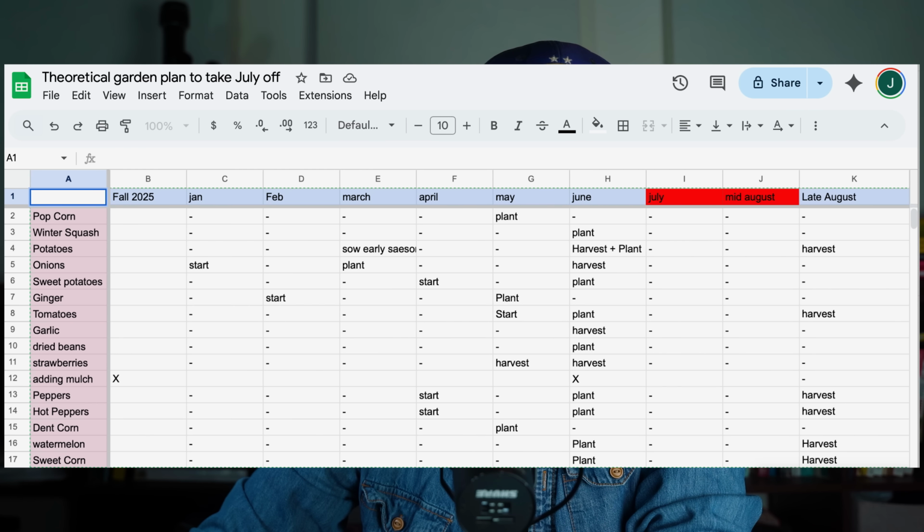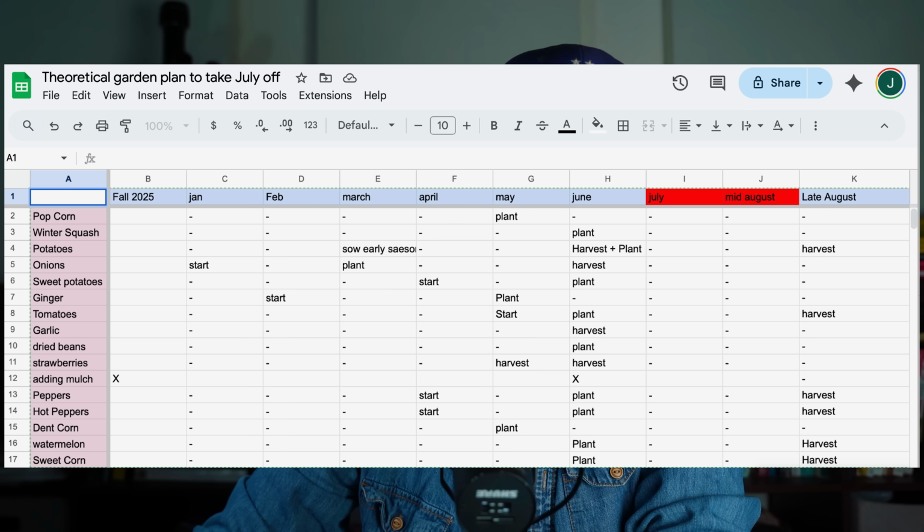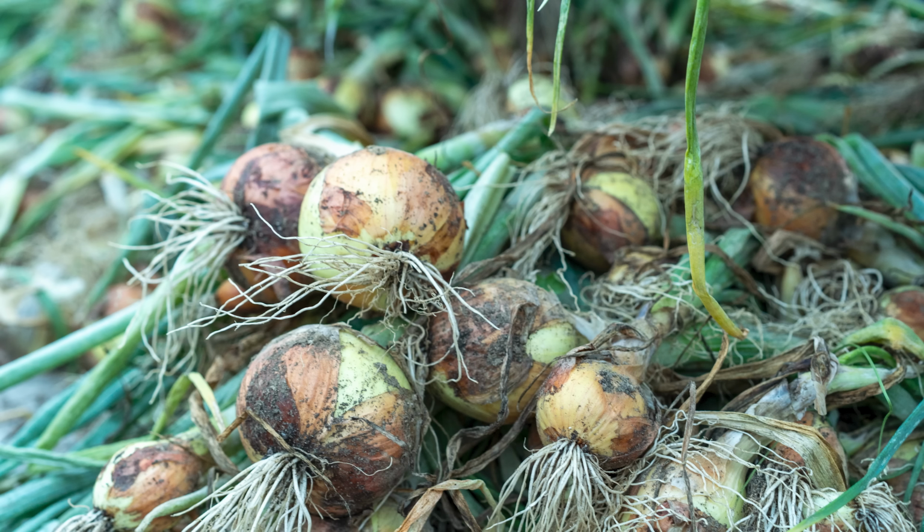And in my brain, it would look like this. And if you're watching on YouTube, you can see there's an actual spreadsheet I did for it titled Theoretical Garden Plan to Take July Off, just so I didn't confuse it with actual garden plan. Anyway, it more or less starts in the fall, getting the garlic in. At least here in Kentucky it is a crop that's harvested in late June, so that would work. Then onions and potatoes I could harvest by July, by late June generally.